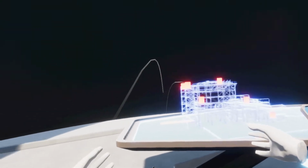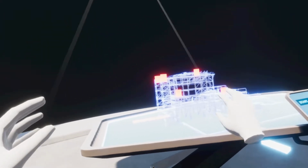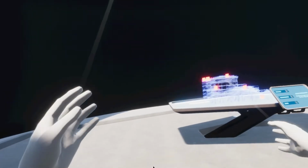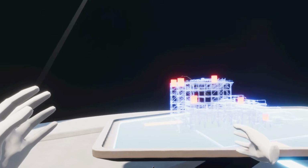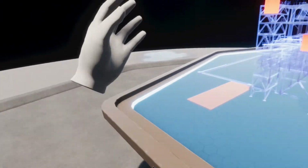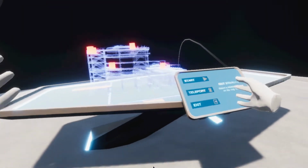So I can point to one of these, and as soon as I press the grip button on my right hand, you should make a fist when you do so. Press the grip button on the right hand and point at the specific area I'd like to teleport to, and I'll be teleported to that particular location.